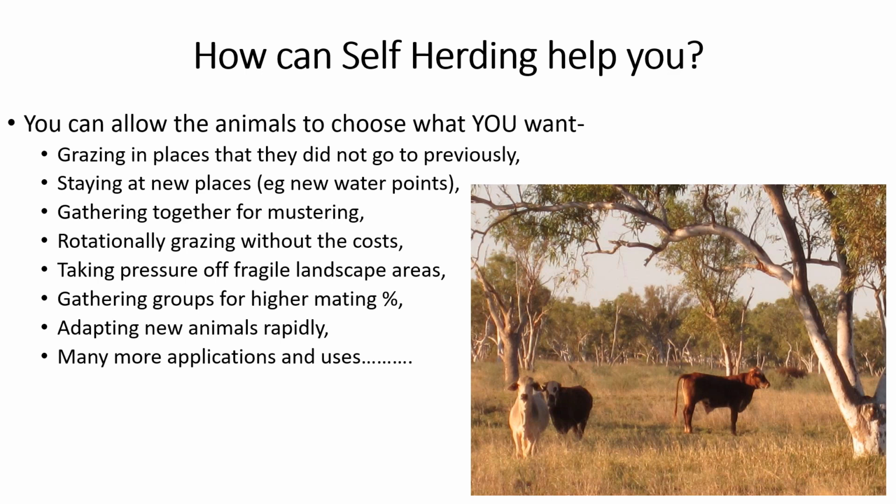And by rotationally grazing without the costs, there are a number of different opportunities for you to start to implement grazing management in different ways. And if you have already initiated more intensive grazing management, it gives you a better payoff for the money that you've invested in either water or wire to get the animals to reside in certain parts of your property. Now, within those segments, you can start to do mini rotations. And if you start doing that, that starts to obviously take the pressure off any fragile areas without having to take them completely out of production.